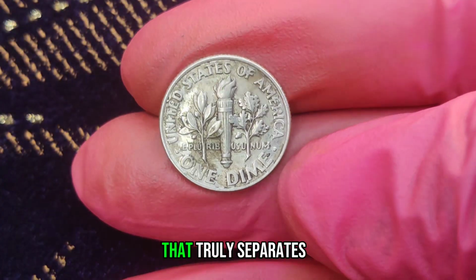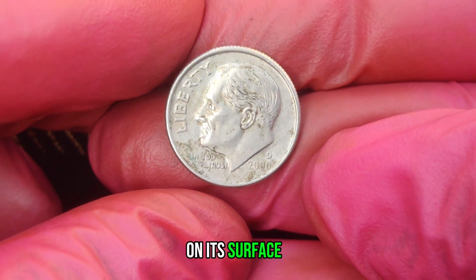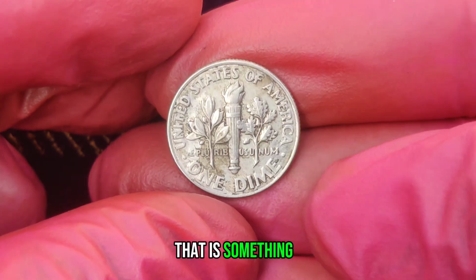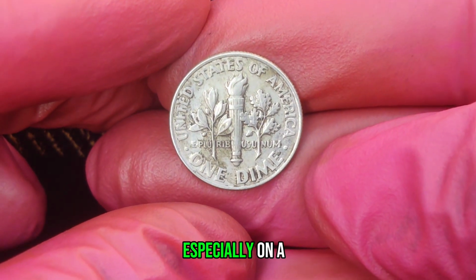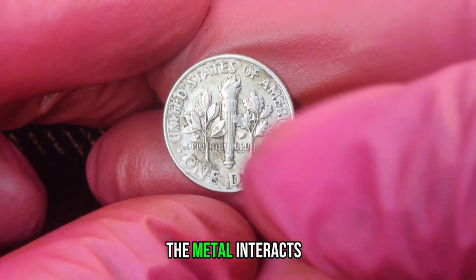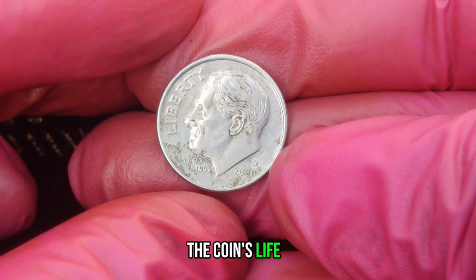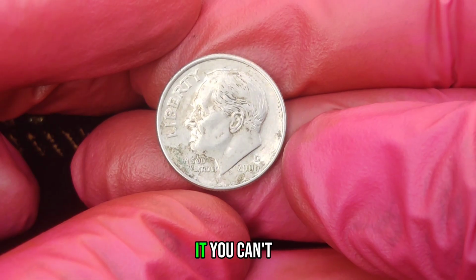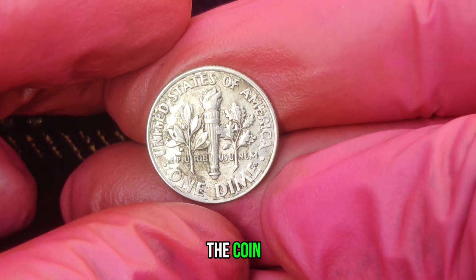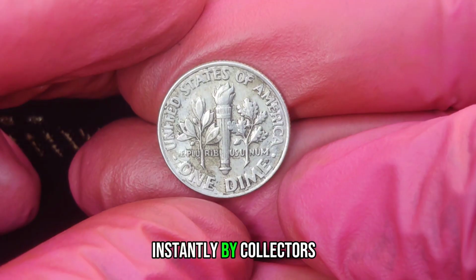But then comes the feature that truly separates this coin from everything else, the green spots that rest naturally on its surface. Collectors love natural toning, but green toning? That is something exceptionally unusual, especially on a dime from the year 2000. These subtle green patches form as the metal interacts with time, environment, and microchemical reactions unique to the coin's life story. You can't fake it. You can't manufacture it. This is nature writing its own artwork directly onto the coin. And coins with toning as rare and beautiful as this are snapped up instantly by collectors who know exactly what they are looking at.